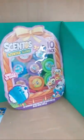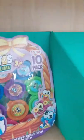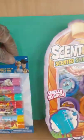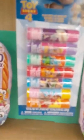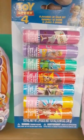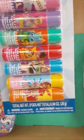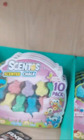More things you can put inside of your children's basket, loved one, niece, nephew, what have you. It's scented slime. We have our lip glosses right here, or lip balm. Strawberry, grape, watermelon, cherry, blueberry, bubblegum, and who knows? Chalk. Scented chalk.